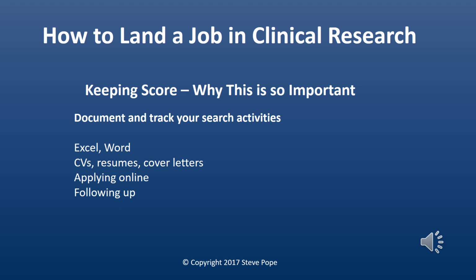As you get more into it, you'll want to maintain that system for when you apply for your next job and your next job after that, because what you'll discover is that it won't take you very many applications before you get a contact after you've gained some experience.